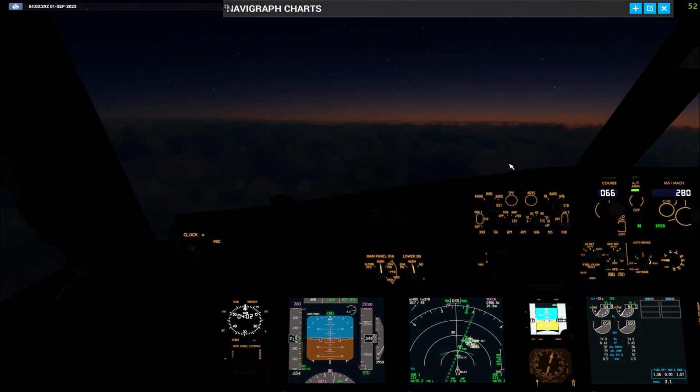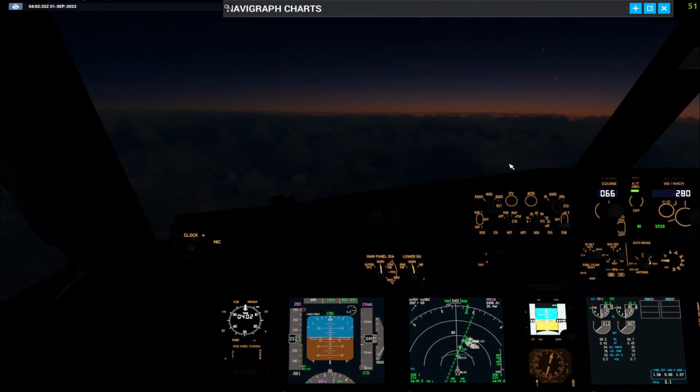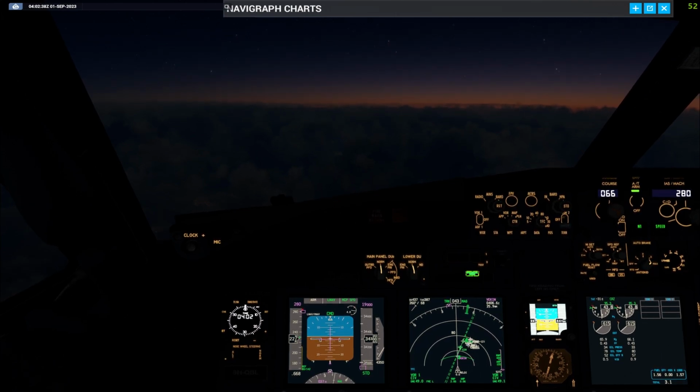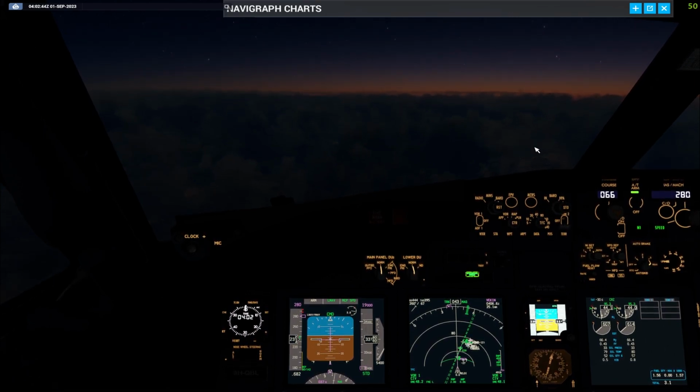Marseille Center, Transavia 17 Foxtrot, inbound Echo Lima Victor Echo Sierra, at flight level 370. Transavia 17 Foxtrot, radar contact, maintain flight level 370. Maintain flight level 370, Transavia 17 Foxtrot.